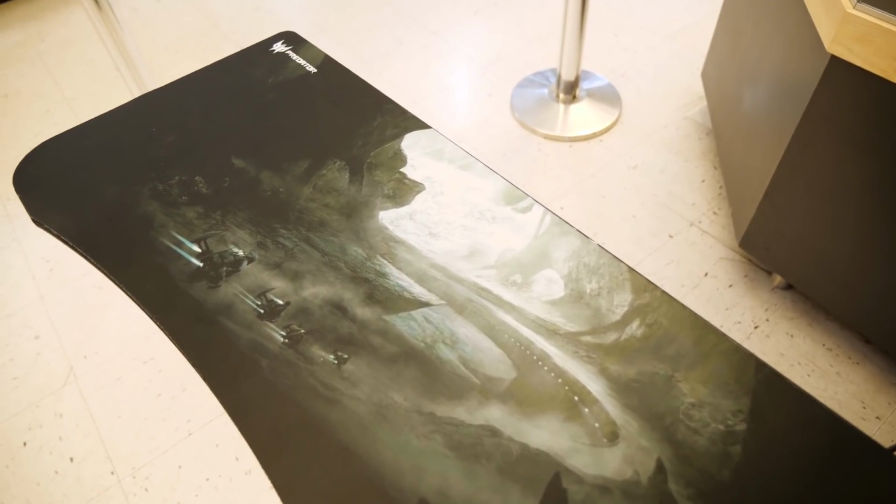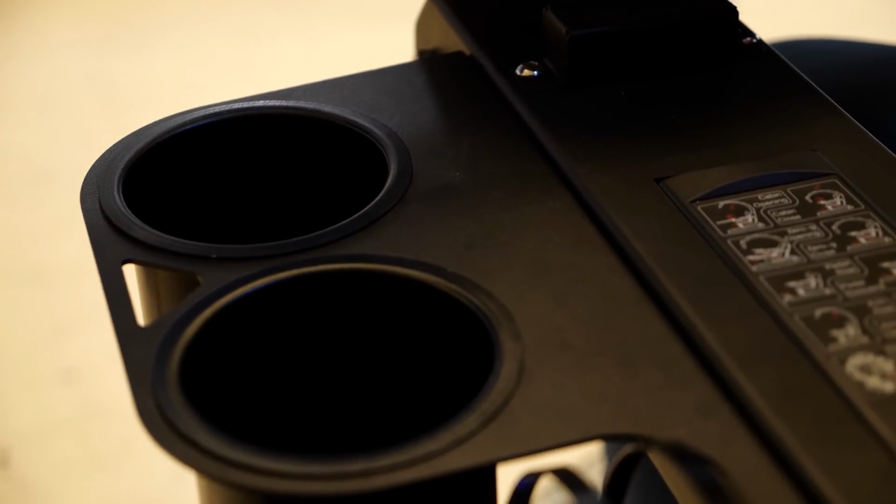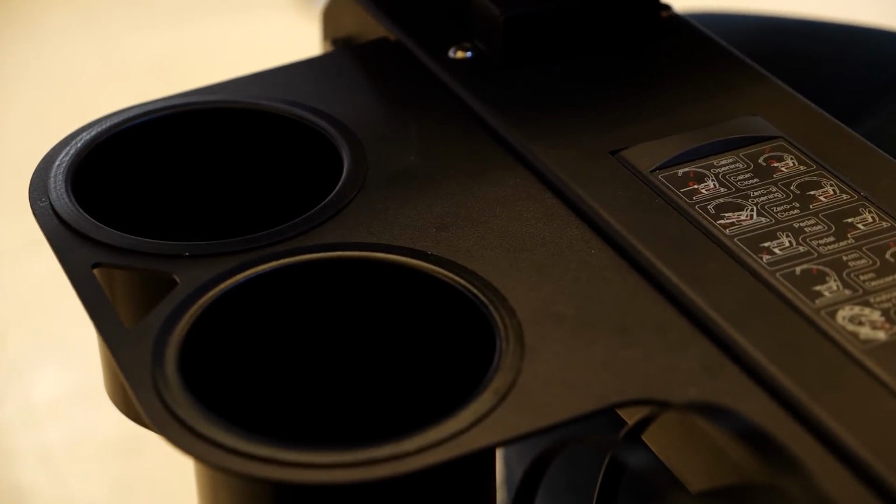Now, custom mouse pad and keyboard tray. It's a mechanized keyboard tray for easy access to this throne. Extra wide comfort gaming mousepad expanding the full length of this beast. And look at this, 2 cup holders. Madness.